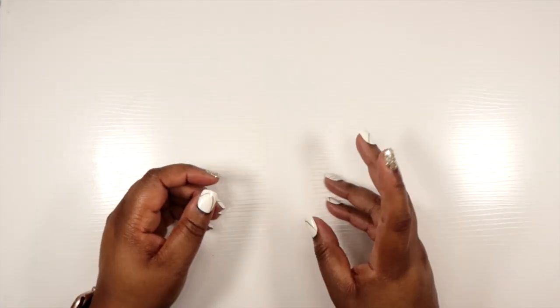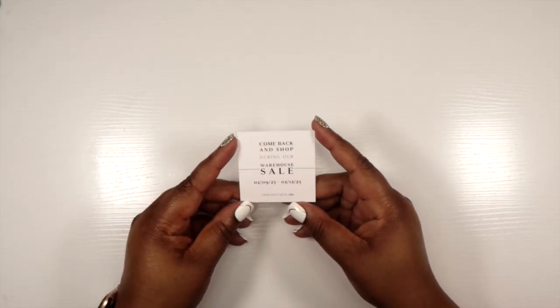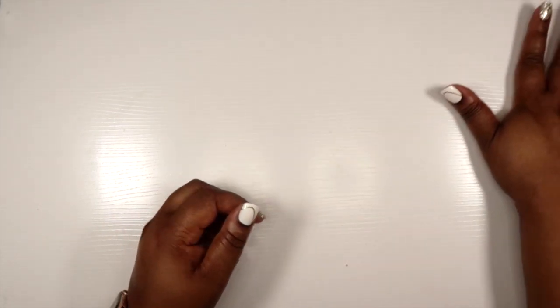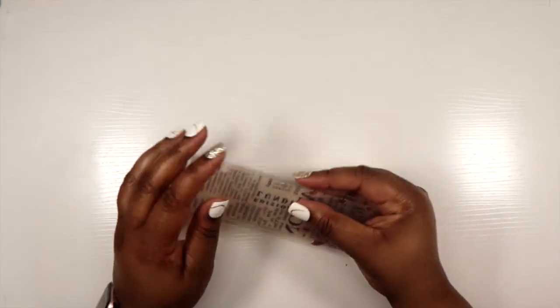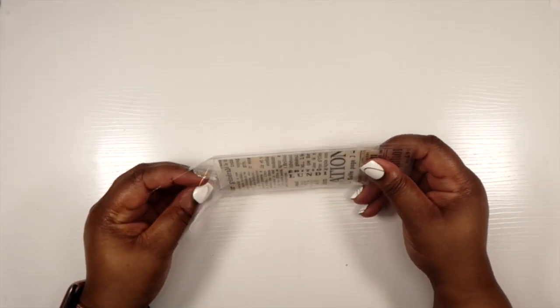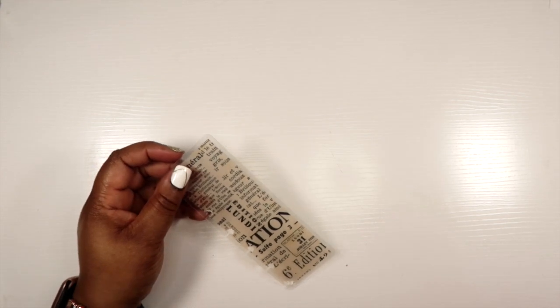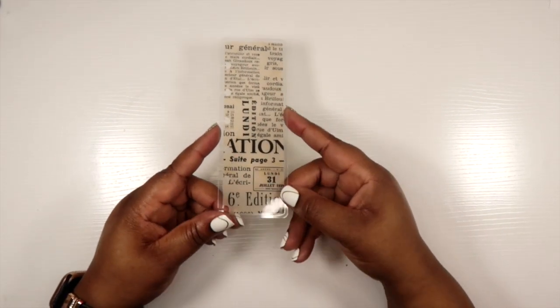Sometimes I'll try to go in the order of, but I'm just gonna grab what's here on top. So we've got this little card that says come back and shop during our warehouse sale. Definitely will be doing that. And what's on top is the page finder. I get one every month in every box to mark my monthly view, because sometimes I need to flip back that way when I'm planning weekly to find out what all I have going on.